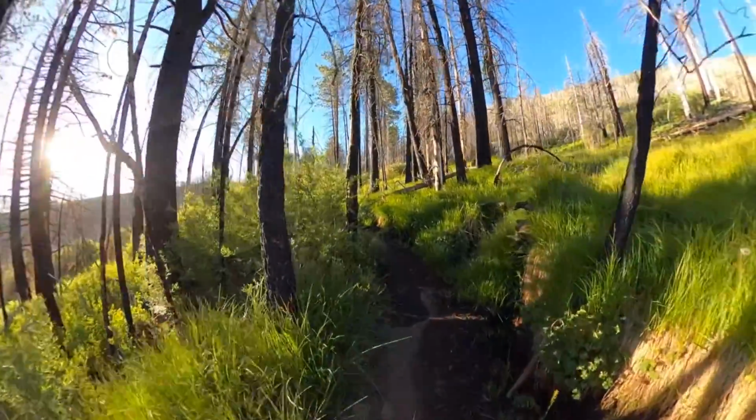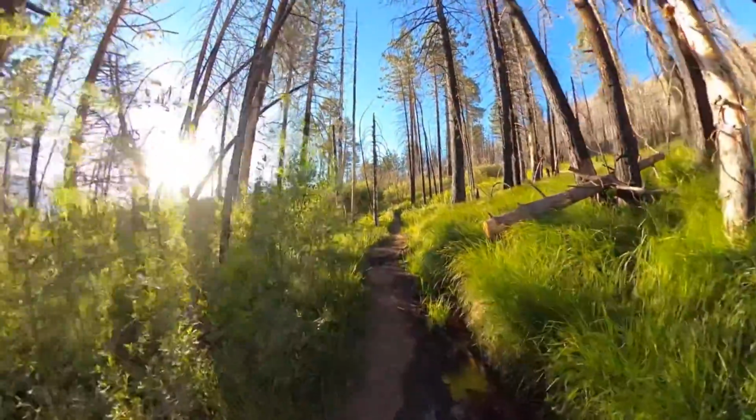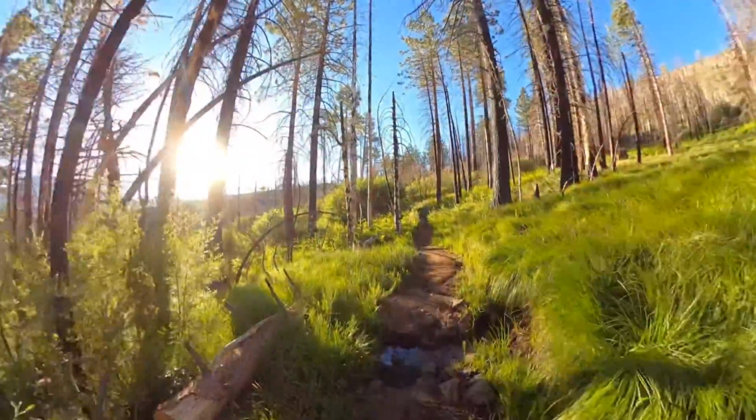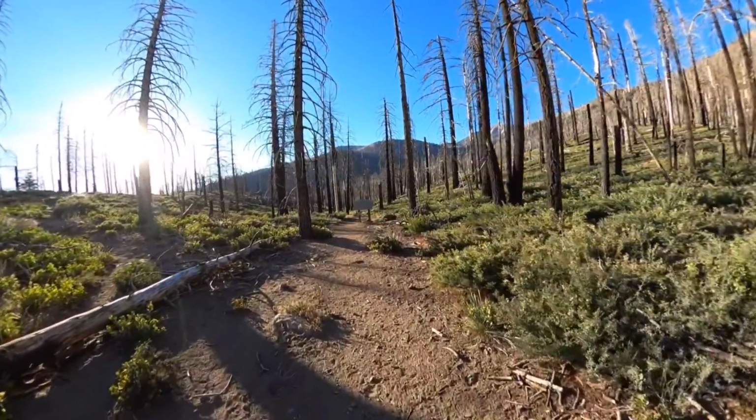You can see there's some mud here. A lot of the streams will come down here. There'll be some muddy sections. So if you have boots with Gore-Tex, this is a good place to wear them. And you're going to keep going straight until we get to this intersection.